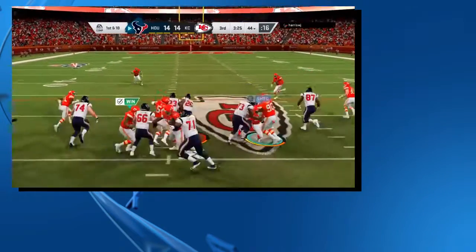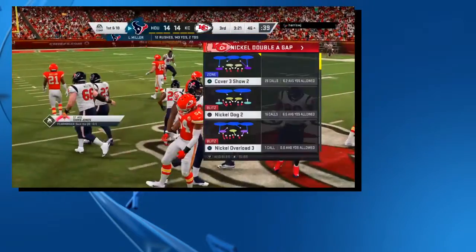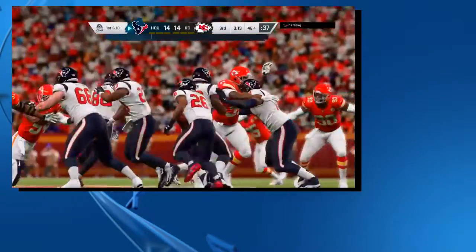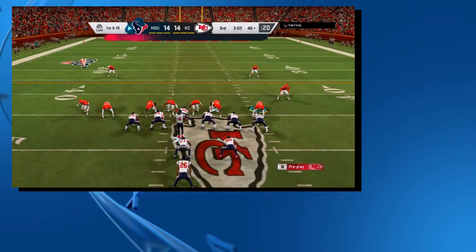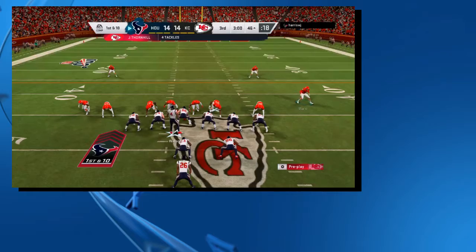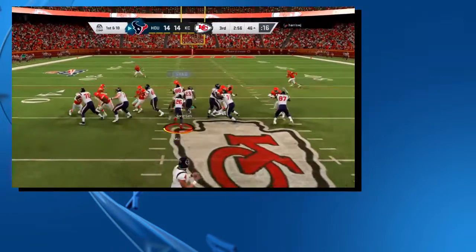A first down carry now for Miller. And he'll be taken down, but not before he gets into enemy territory. 10 yards there, good enough for a Texan first down. So now first and 10 in Chiefs territory at the 46. Lamar Miller.